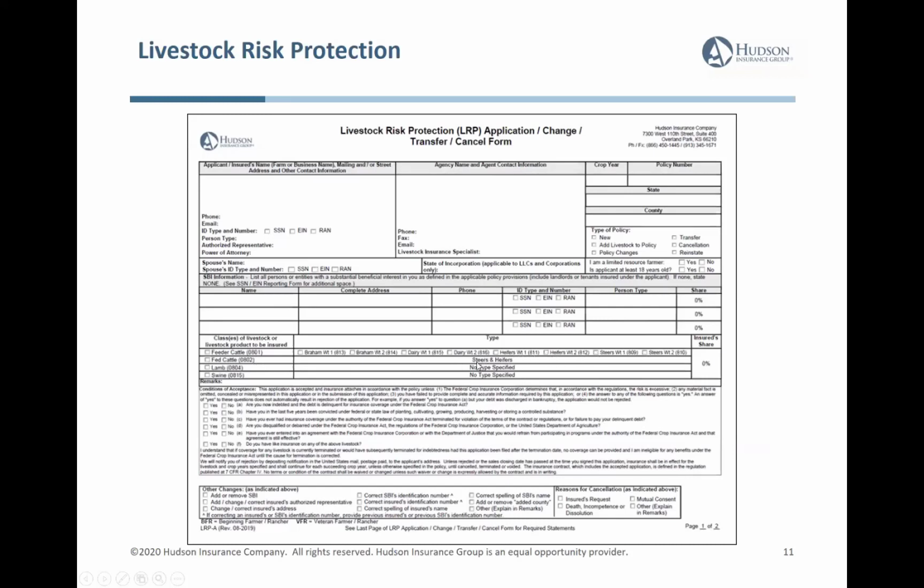So steers and heifers are all grouped together with fats, with feeder. We break them out into the different genders and different weight classes. I have some more slides on that, but essentially this is just that initial application that sets the stage and makes you liable, but doesn't obligate you to buy an endorsement or buy coverage at any point in time. It just makes you eligible.